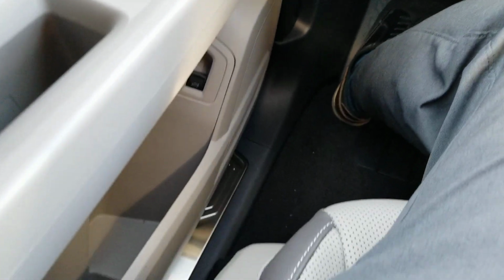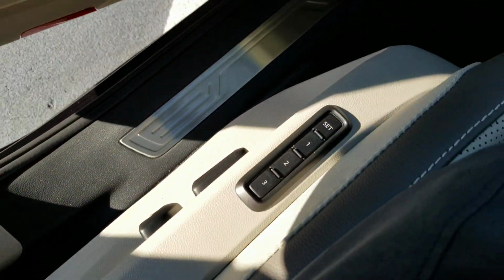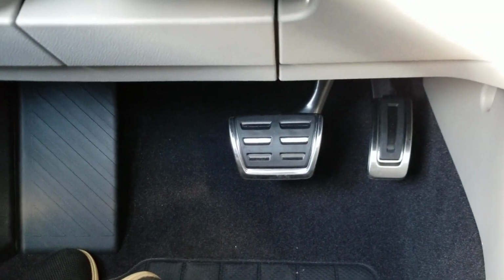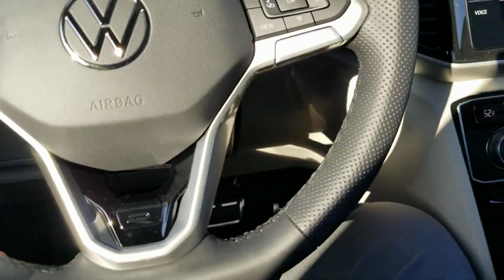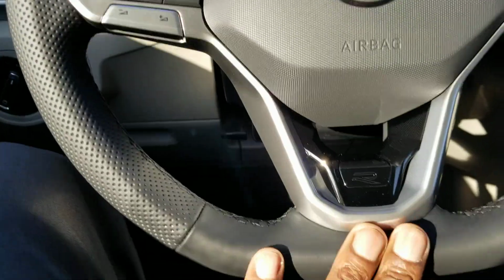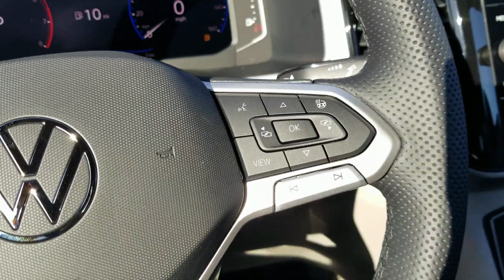And you do have a stainless steel scuff plate right here along with those memory seats there you can see again there. And then down below, this being an R line, you're going to have stainless steel pedal caps right there. The footrest doesn't have that. The GTI does, but you don't have that on the Atlas. But then you do have this leather wrap flat bottom steering wheel with the sporty grip here on the sides at 9 and 3. This is also a heated steering wheel. So you've got this silver flat finish right here, R line badge right here in the middle. There's your heated steering wheel right there.